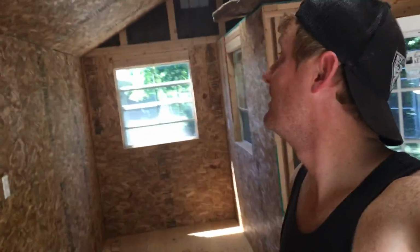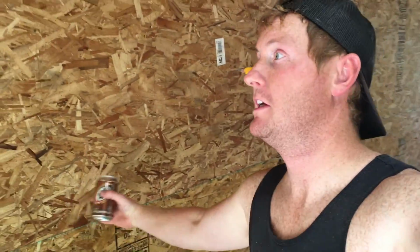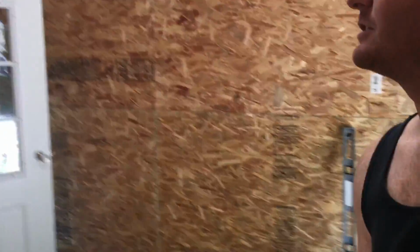All right, we just busted this thing out. My grandma got the shed delivered over here, and so we insulated it, ran electrical, and put lights. And put OSB over everything. So, how's she look? Not totally finished yet, but practically done.